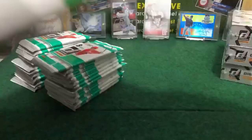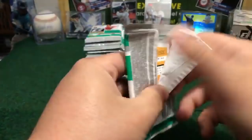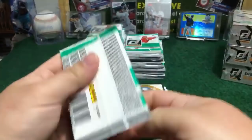It's nice, guys. Nice to break this collection. A lot of numbered, a lot of parallels. Sometimes 4 hits per box, sometimes 5. So that's the sweet thing, the nice thing about this collection, guys. I'm gonna have to rip it out and then I'm gonna sort the packages to see what we got.